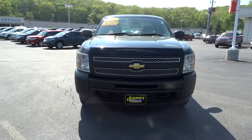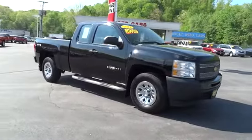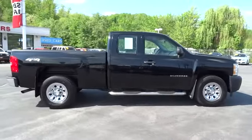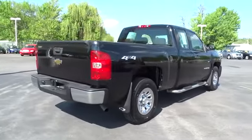The 2011 Silverado 1500. The Chevy Silverado 1500 has the lowest cost of ownership of any full-size pickup and is priced below $25,000. This vehicle has less than 35,000 miles.